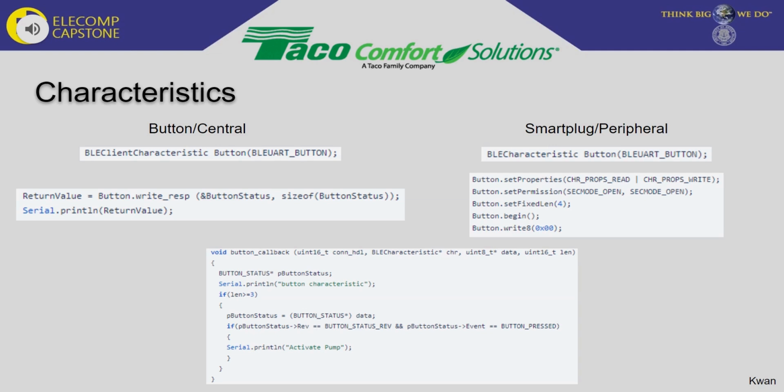For the two modules to communicate with one another through Bluetooth, a characteristic and client characteristic was set up for the central and peripheral respectively. In addition to this, in order for the two modules to send data to one another, making use of a characteristic write was needed, as well as providing the necessary permissions to allow for this.